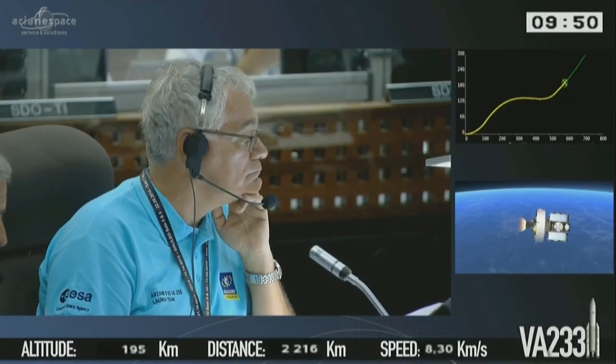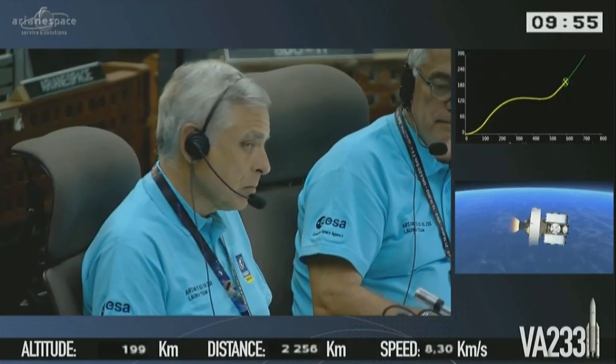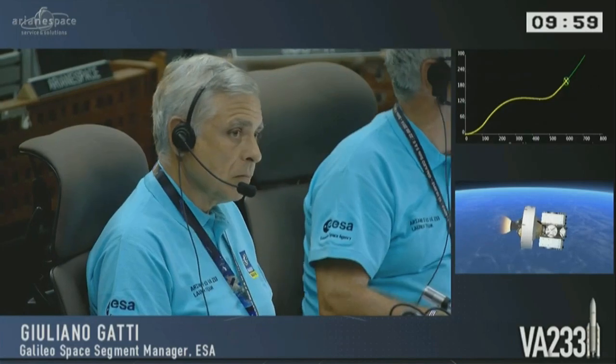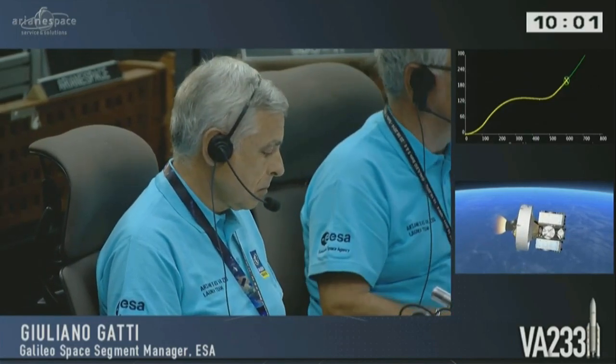With separation of the lower stage, Ariane 5 has used up all of its 175 tons of propellant, and she has now lost about 14,000 kilos of dry mass. Remember, we were originally 760 tons. All that's left of the composite are the 3 satellites, the upper stage, and the vehicle equipment bay.